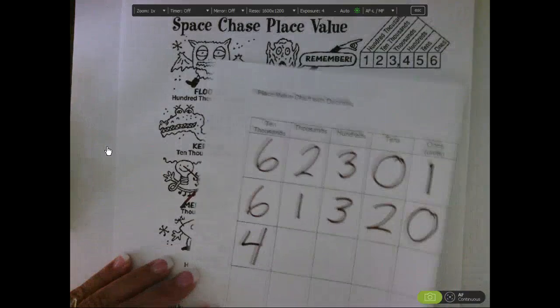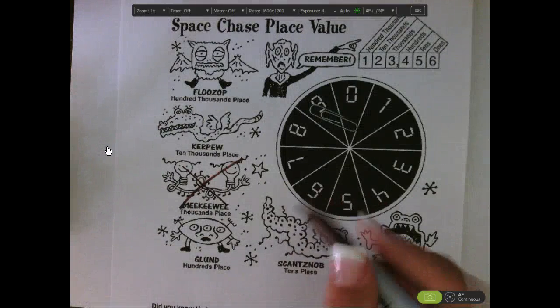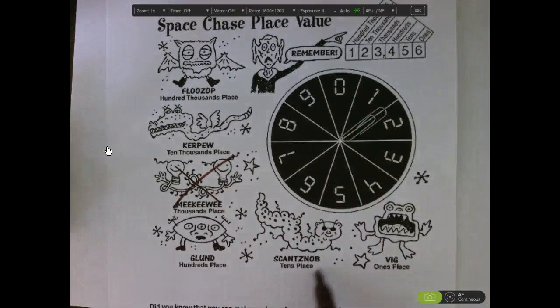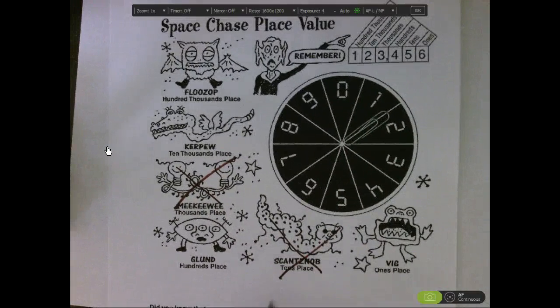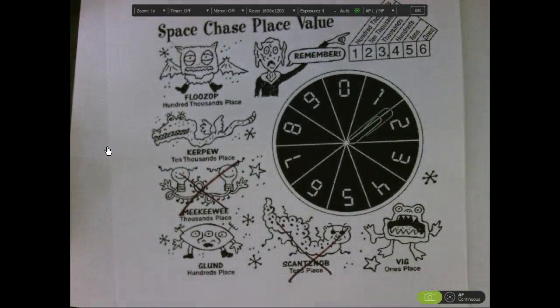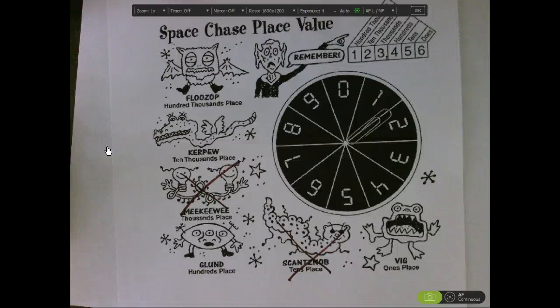And then the next person can spin, and they can decide, well, I am going to put a 2 in the tens place, and I'm going to capture it. And so you can compete with your own little place value chart and see who ends up building the largest number. And there's directions with this game, but again, a fun way to compare numbers.